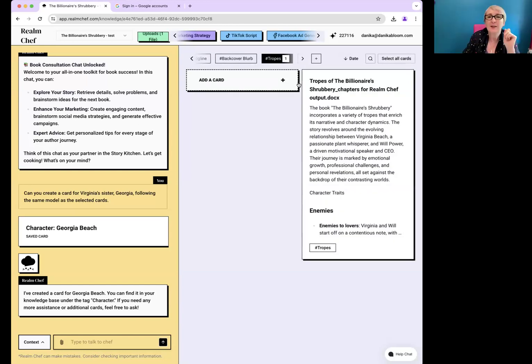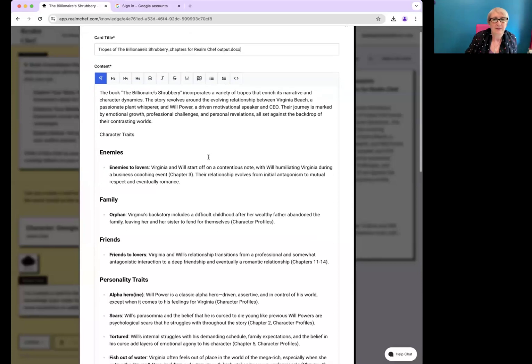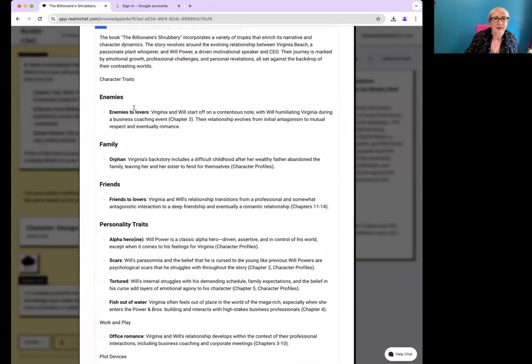That was, and I have asked also for them to look at universal fantasies and figuring out how to incorporate universal fantasies, and the team is doing that. Yes, we are looking at that. So, a variety of tropes. Interesting, although this isn't highlighted, so character traits, we've got enemies to lovers. Yes, definitely.